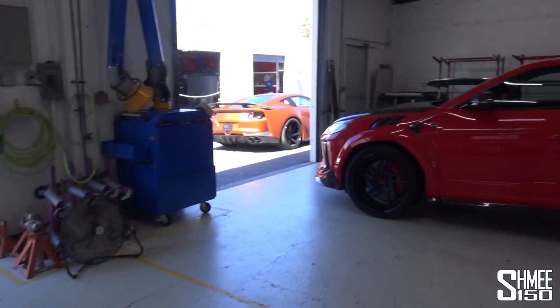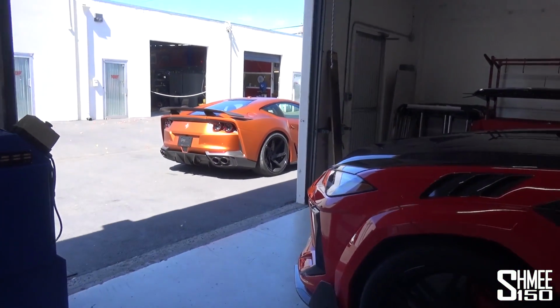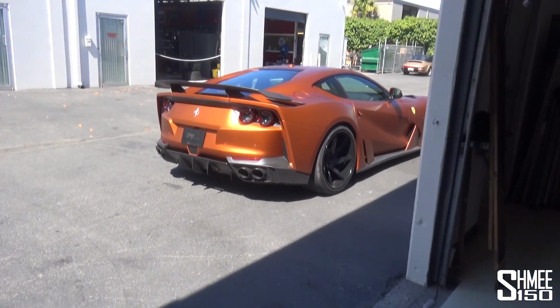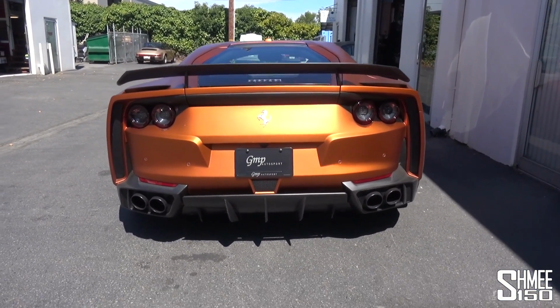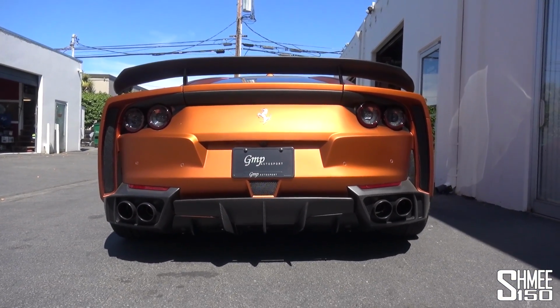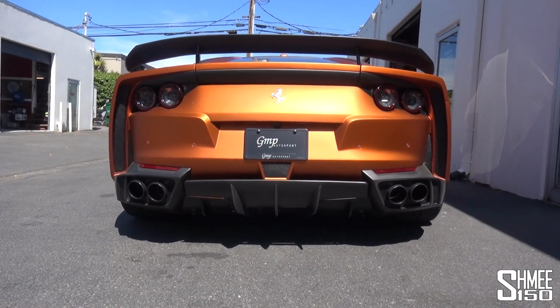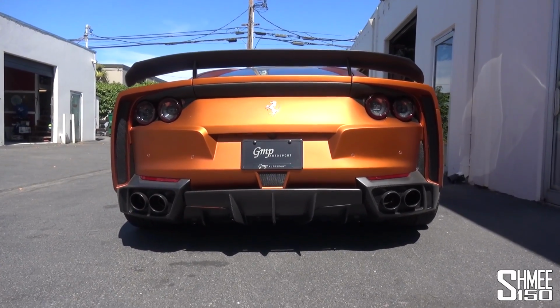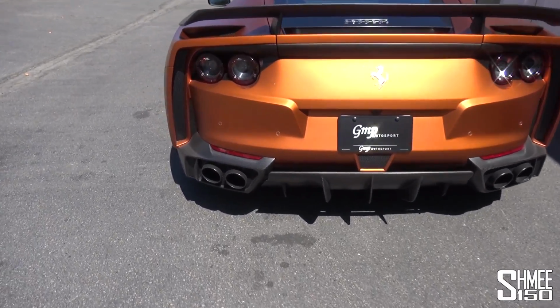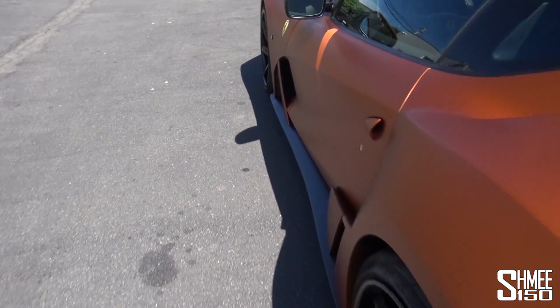Anyway, today has been all about this, the N-Largo 812, and what an experience it has been. And as we actually take a look at this from the rear of the car, just look at how wide it is. The way you have the horizontal lines, just emphasising that even more, and the way it actually looks like you've got an 812 inside of the N-Largo, the way the design of it all comes together. It is so wide, so mean, so aggressive.